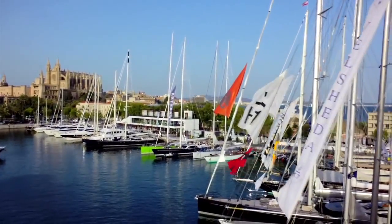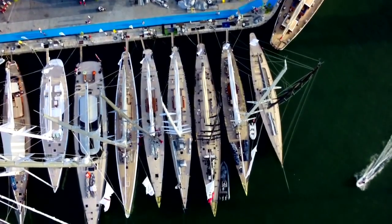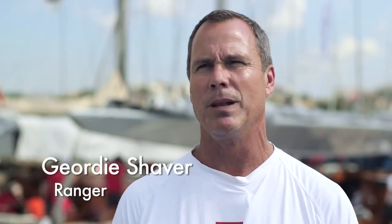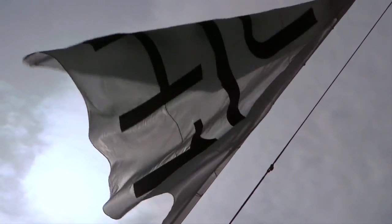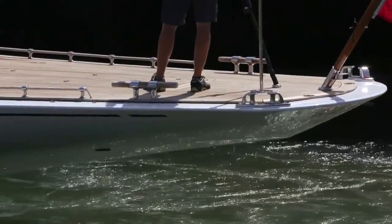We're here in Palma, it's beautiful. We've been racing here for probably 20 or 30 years with the Maxis. When all the big boats come to play, they come to Palma. I'm pretty excited about it. I have a hard time believing they pay me to come here sometimes.